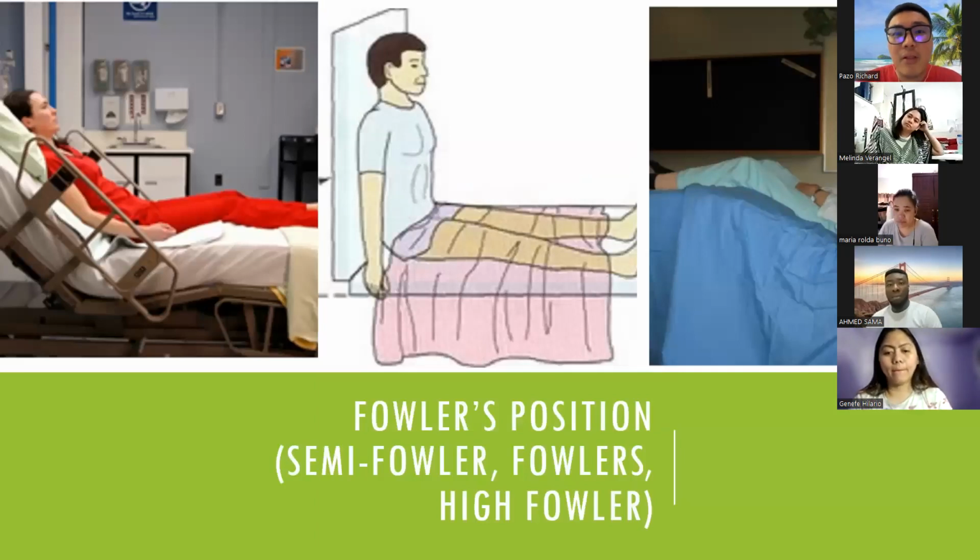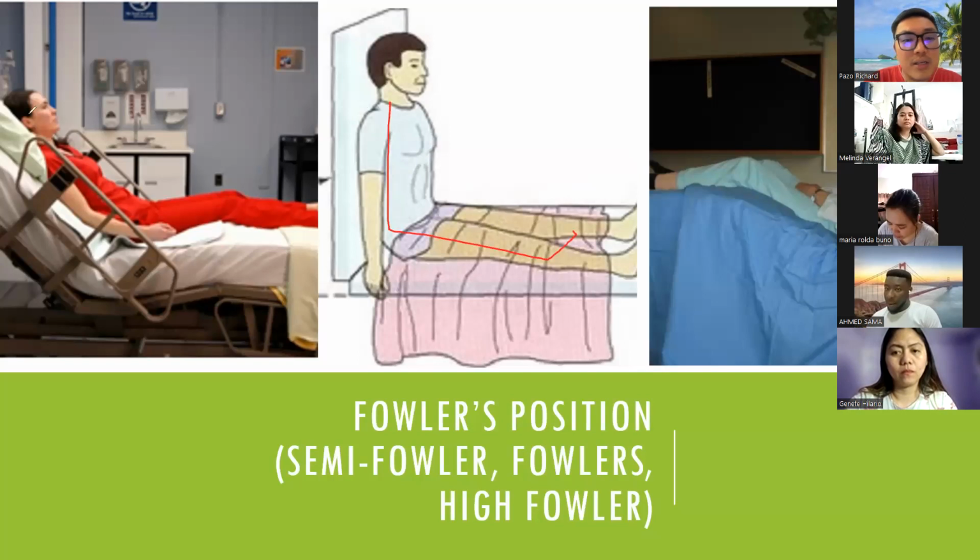Now, this is semi-Fowler's position. Semi-Fowler's position is parang siyang sitting position on the bed. Okay, if it's too high, yung parang like this one on the screen in the middle, it's called high Fowler's position. Now this is semi-Fowler's position, but if it's like almost lying down na, okay, like that, it's called low lying Fowler's position or low Fowler's position. Okay, pag sinabi ng Dr. Fowler's position, always think of a sitting position on the bed.